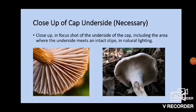You will need a close-up in focus shot of the underside of the cap, including the area where the underside meets the stipe. Okay, so you can see there on the left-hand side, those gills. You can see the short gills, and you can see the spacing of the gills. Very important. You can also see how those gills attach to the stipe. And if you remember, those are several ways in which we determine what species we're looking at. Then on the right, we have one that's, again, with teeth. If we didn't see the underside, we may not know that that's a toothed mushroom.